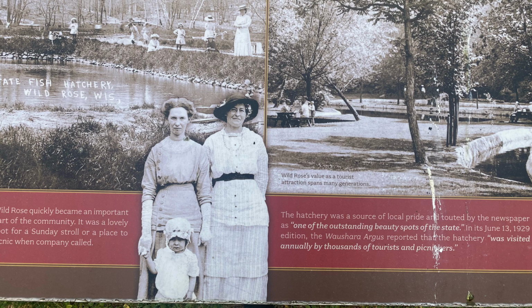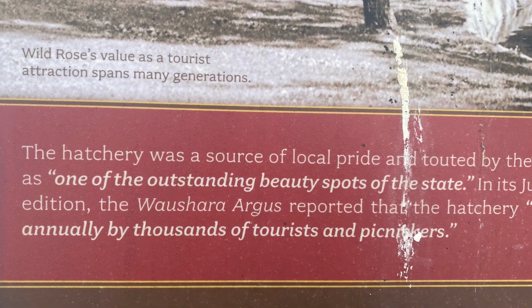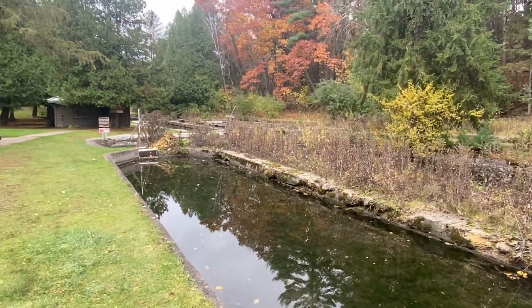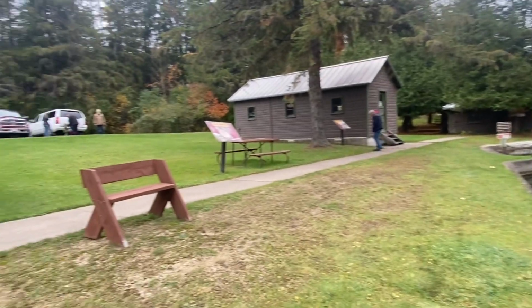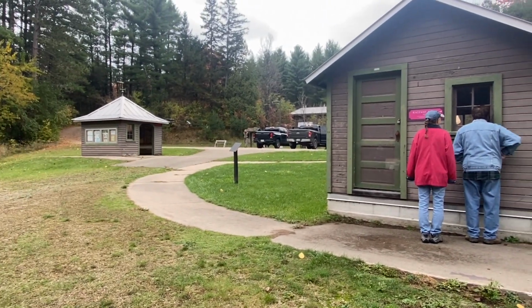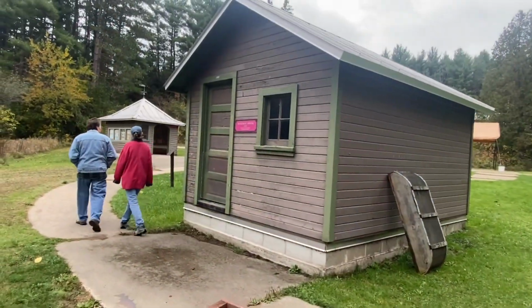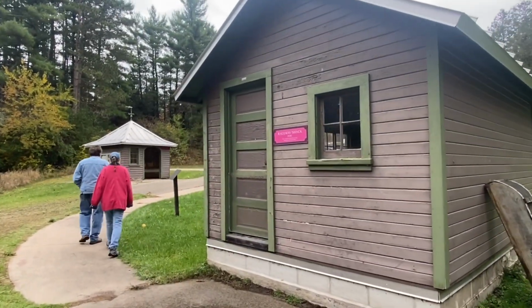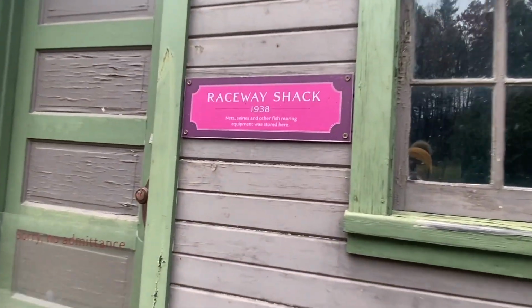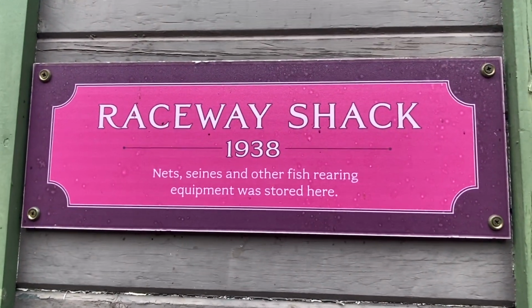When the fish hatchery began, Wild Rose became quite the popular place for a Sunday stroll and coming out to have just a Sunday picnic. And you can still enjoy a picnic on the hatchery grounds today. All they ask is that you please plan to take out what you bring in and pack a picnic lunch and enjoy the scenery in the historic village. And this has been a tradition since the early 1900s.